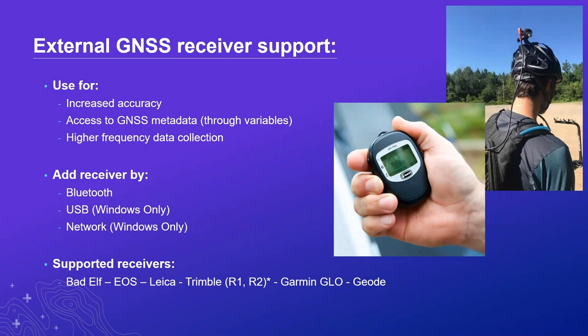External GNSS receiver support. I have one of these, but I don't have it with me. It's in the office, and I haven't been in the office since like March 12th. So I have a Bad Elf Surveyor, which is a nice device. It can get right around 1 meter resolution for like $500 or $600. We also support receivers from EOS, Leica, Trimble, the R1 and R2. We have some folks in our office that have messed around with the R1, I know for sure. I have spoken with users that have picked up a Garmin and they like that one. So there's a lot of devices out there and they're great. They can give you a much better GPS fix.